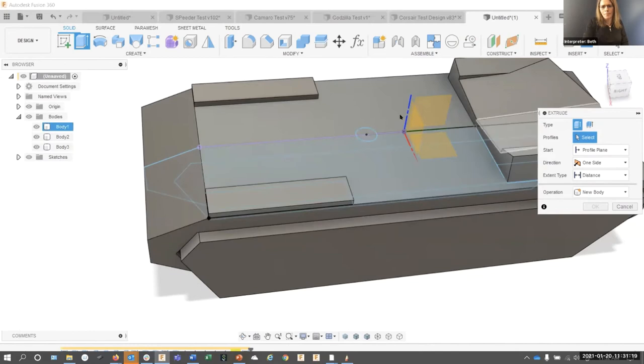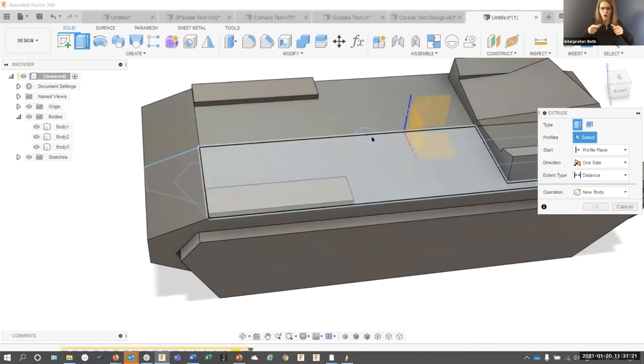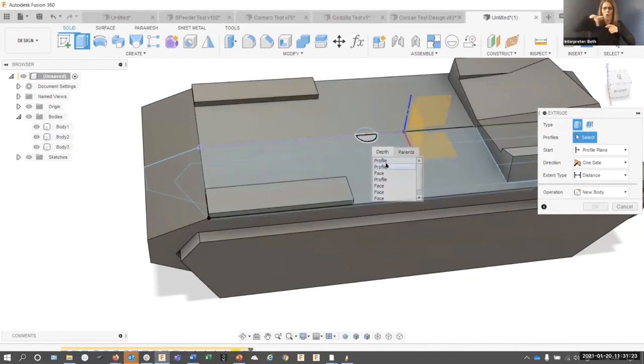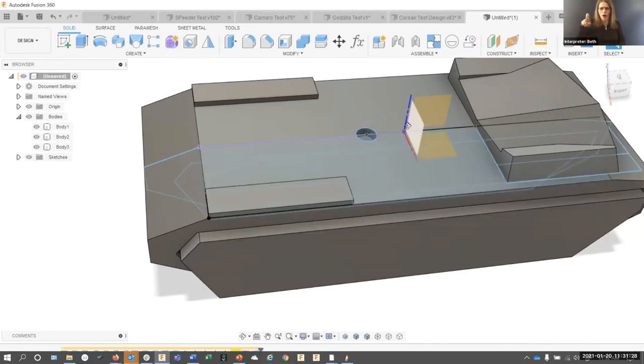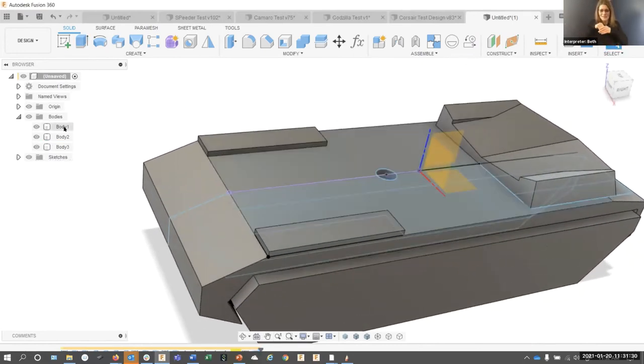Oops, I don't want that. I want my profile and my profile. I'll cut a hole. Great. Terrific. Okay.